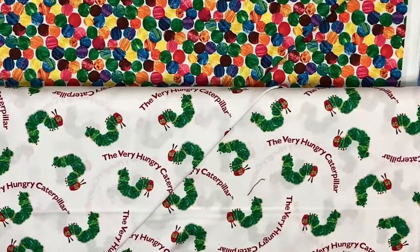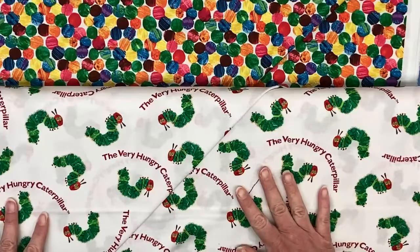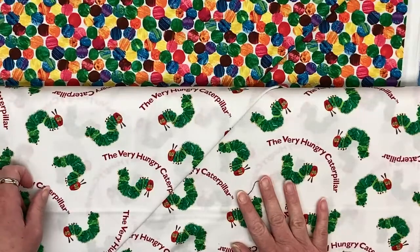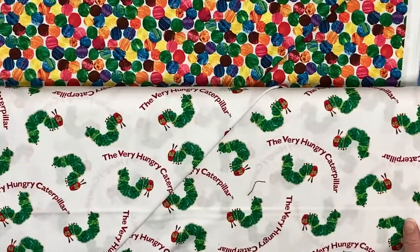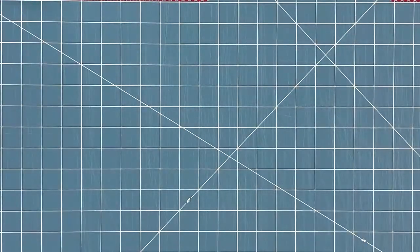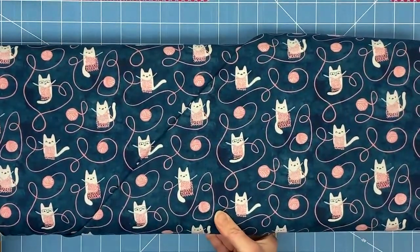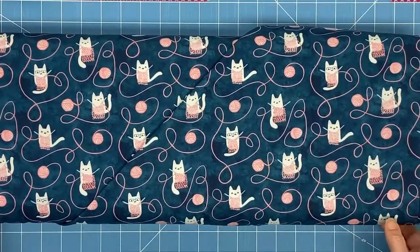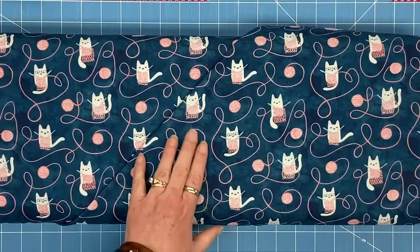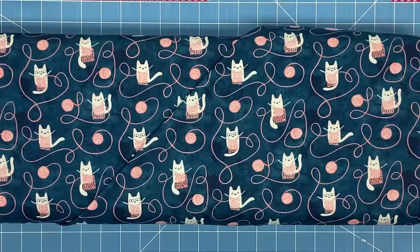Then we have, not tropical, but we have the Very Hungry Caterpillar classic theme with the marbles that everybody looks for. We finally have a little bit of this back in stock to be able to go with all of your Very Hungry Caterpillar themed projects. We have knitting cats, because you can never have enough cats and you can never have enough knitting things. And in the very trendy denim-y blue with this soft rosy pink, it is just beautiful.